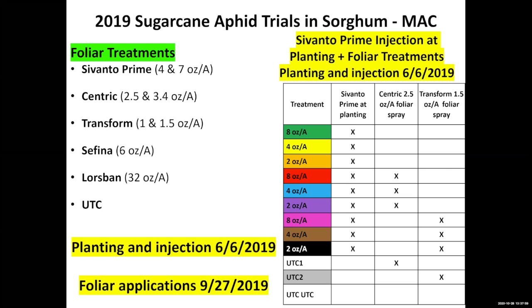In 2019, it was a really odd year. We started a little bit warm, and then it became cold, and then later in the season it warmed up again. In terms of the weather, it was quite an odd year, and that affects the population and affects the timing of application as well this year.